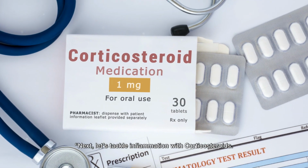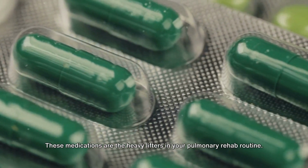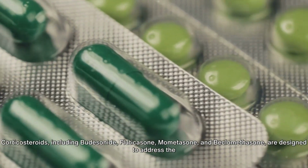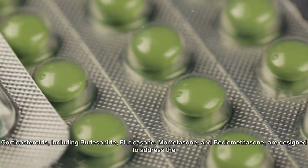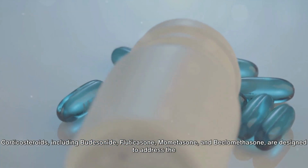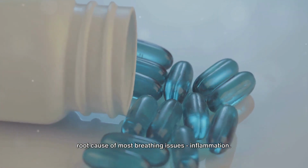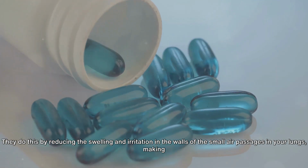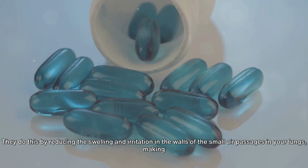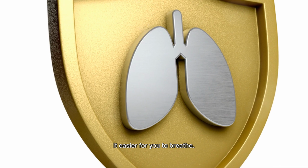Next, let's tackle inflammation with corticosteroids. These medications are the heavy lifters in your pulmonary rehab routine. Corticosteroids, including budesonide, fluticasone, mometasone, and beclomethasone, are designed to address the root cause of most breathing issues, inflammation. They do this by reducing the swelling and irritation in the walls of the small air passages in your lungs, making it easier for you to breathe.